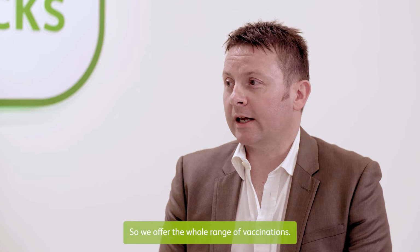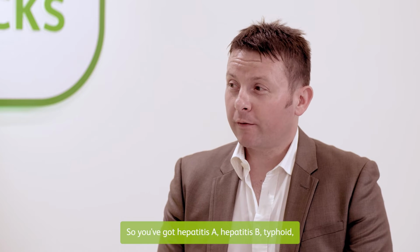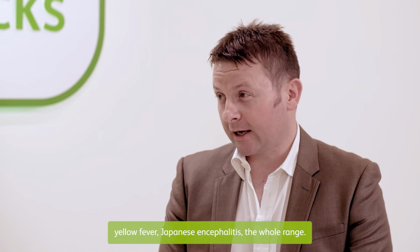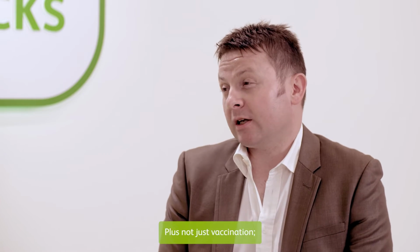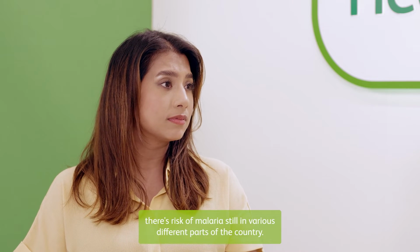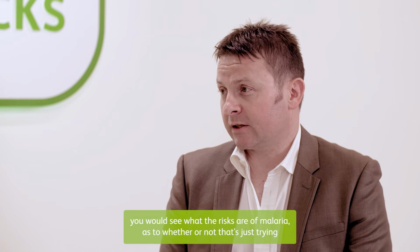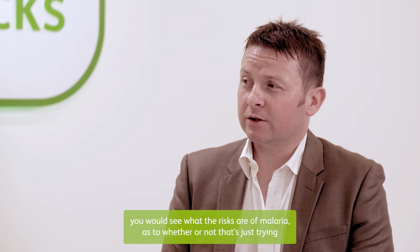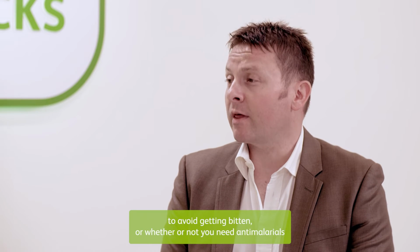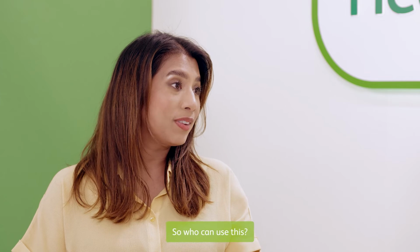So which vaccines do you offer? So we offer the whole range of vaccinations. So you've got hepatitis A, hepatitis B, typhoid, yellow fever, Japanese encephalitis, the whole range, plus not just vaccination. There's risk of malaria still in various different parts of the country. So when you do a full assessment, you would see what the risks are of malaria as to whether or not that's just trying to avoid getting bitten or whether or not you need antimalarials to keep yourself safe while you're away. So who can use this?